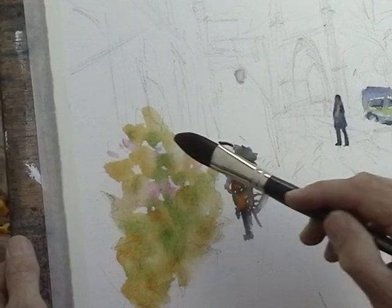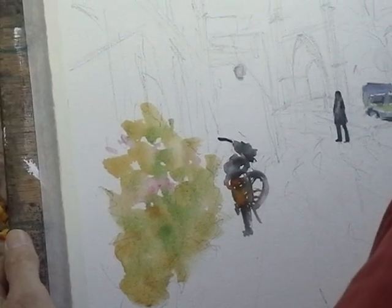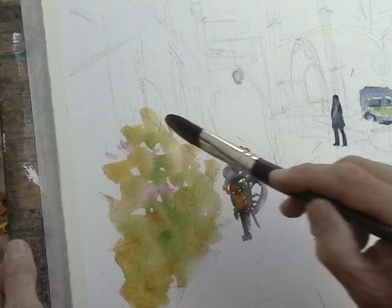And keep it lovely and loose all the way through if I can. Nice feeling of light there. A little bit stronger on those greens.